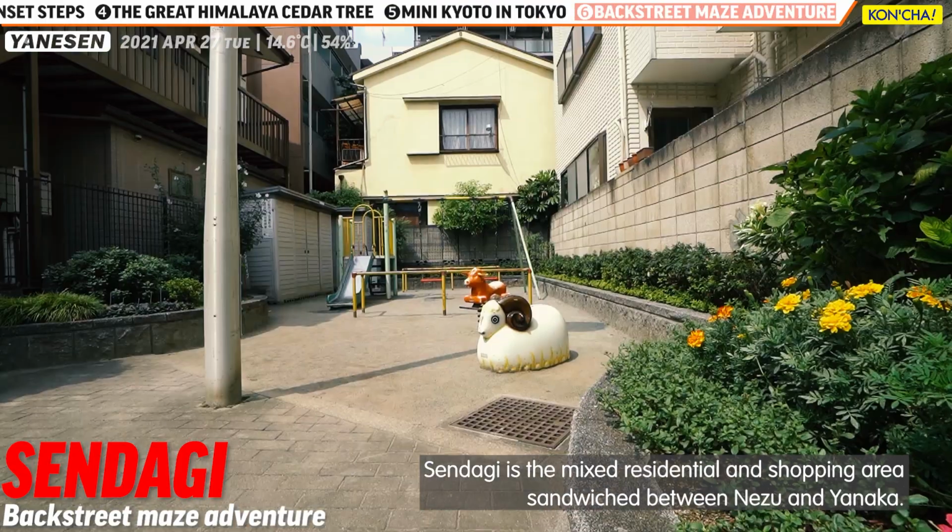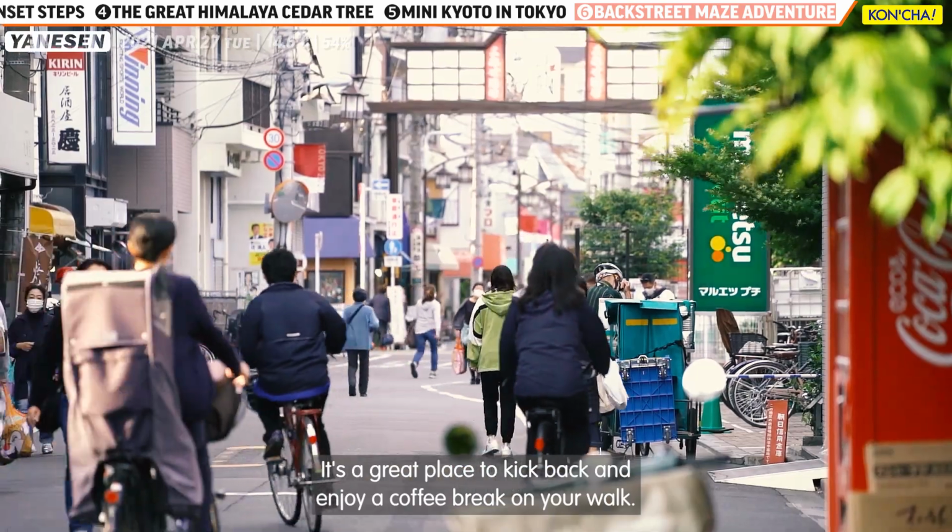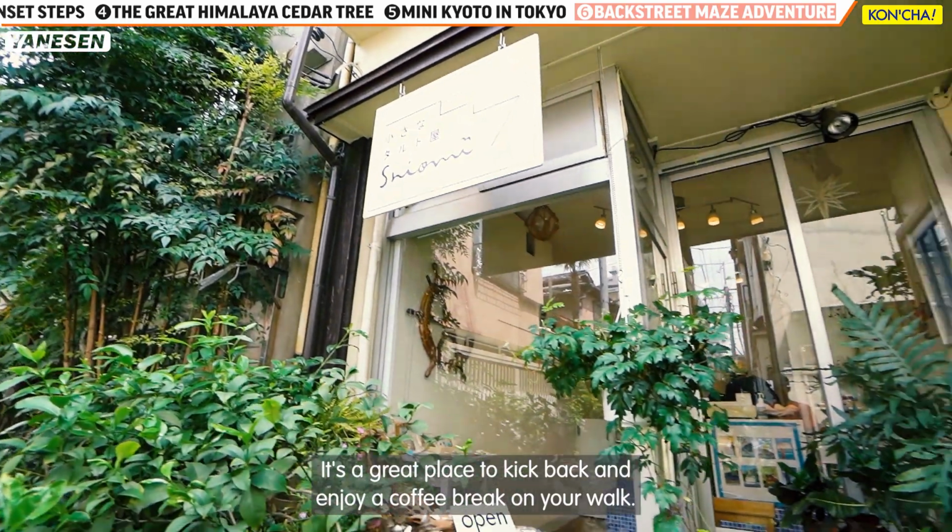Sendagi is the mixed residential and shopping area sandwiched between Nezu and Yanaka. It's a great place to kick back and enjoy a coffee break on your walk.